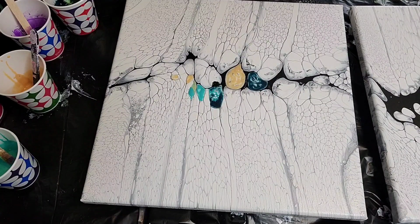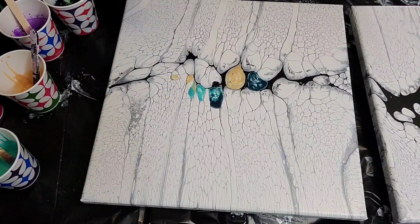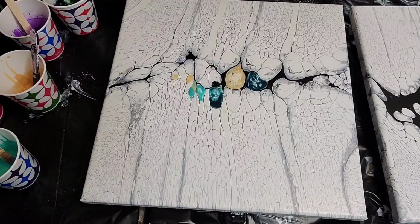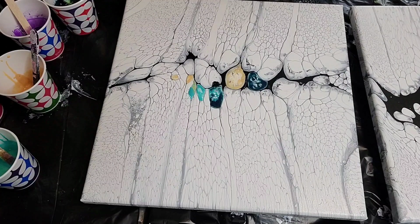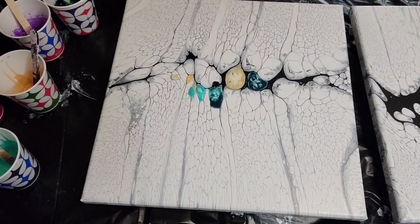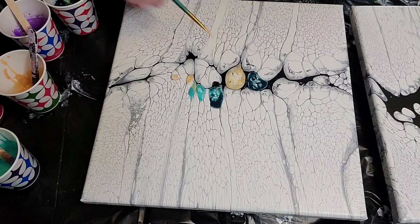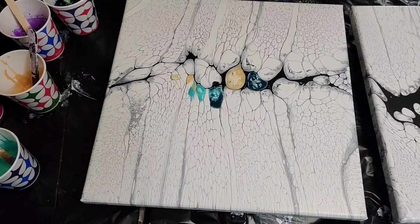So I'm just going in and dabbing out some of that paint just to give it a little bit of texture in there. I think I'm going to mix up a few more colors too as I go. I'm not going to do this whole thing. You guys can see it finished. I'll post some pictures of it finished, but I just wanted to get it started for you so you can kind of see.